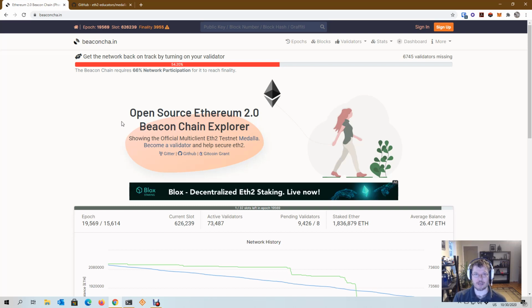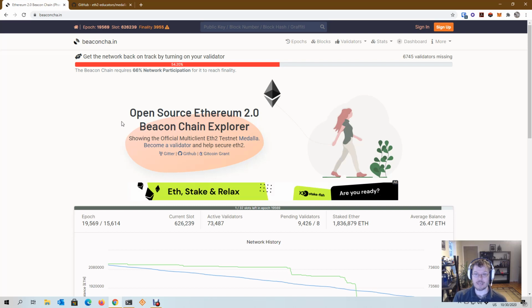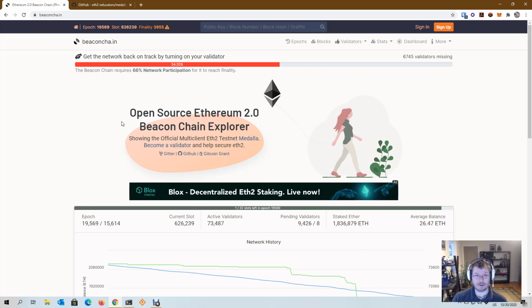ETH2 deposit CLI. So if you use the ETH2 deposit CLI and you still have your keystore file, then you can exit. This works with any client. It really is dependent only on that file. So the file could have been used in Prysm, could have been used in Nimbus, could have been used in Teku, could have been used in Lighthouse. Doesn't really matter, right? The background to this is currently Medalla is not in finality.